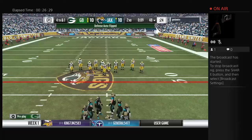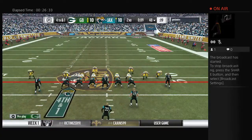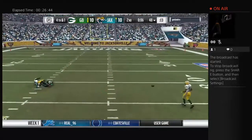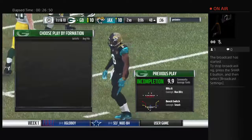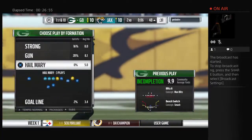And how about this one now? In their own territory, a gutsy call. They're going to go for this on 4th and a yard. They do go for it. It's Bortles. And that'll be incomplete with just 6 seconds left on the clock. So certainly an interesting call there to go for it. And the Packers are going to get the football back in excellent field position.